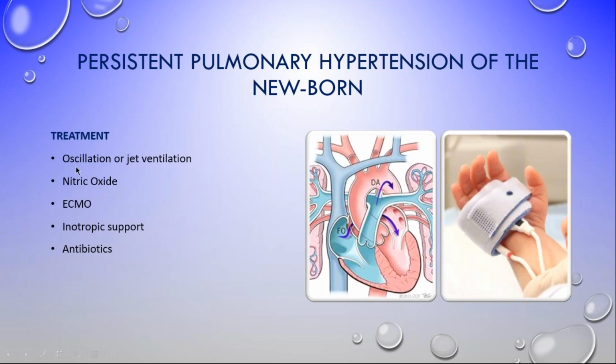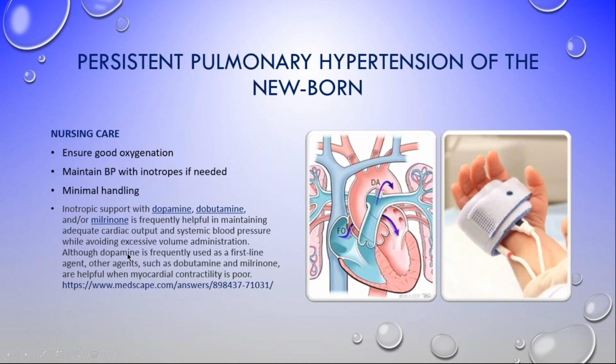They can use nitric oxide, which relaxes this vasculature bed here and allows for better oxygenation. And when it's a true persistent pulmonary hypertension, and you start putting in the nitric oxide, it's actually quite phenomenal. These babies pink up very, very quickly. We can use inotropic support, and we will give them antibiotics.